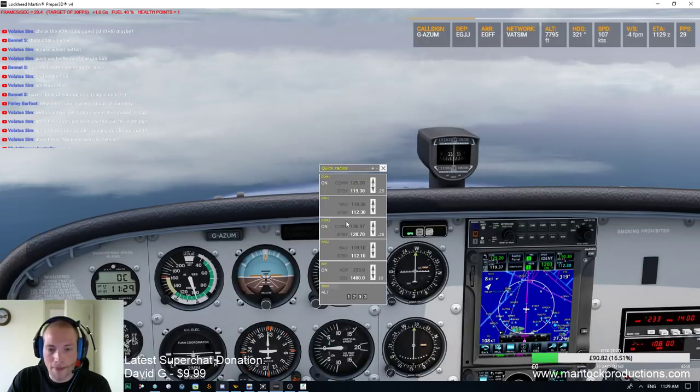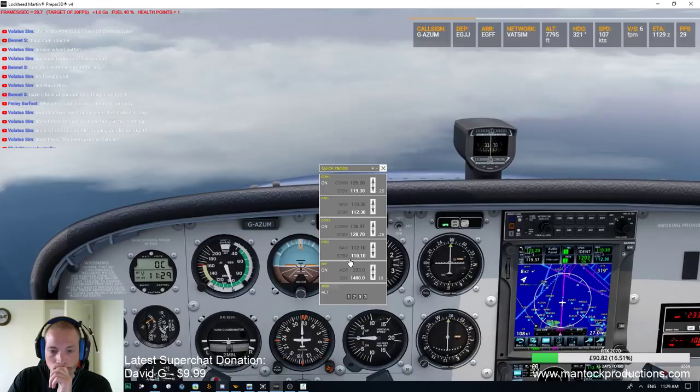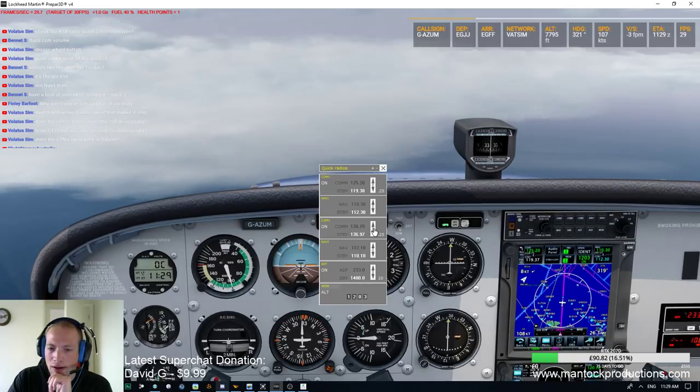7915 Papa, turn left heading 120 degrees and 150 knots or less. That should have done it, yeah. Turning left to 120 degrees and 150 knots or less, then 7915 Papa.